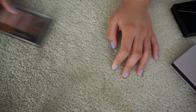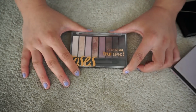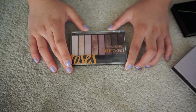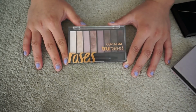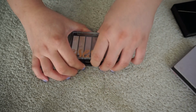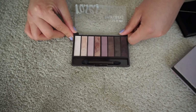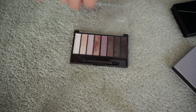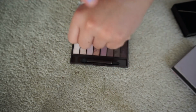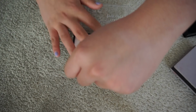The next eyeshadow palette I'm going to show you is the CoverGirl True Naked Roses palette. I do have 3 of the True Naked CoverGirl palettes from the drugstore, and these are really nice drugstore palettes. So it comes with 8 shadows. I'll just swatch a couple for you. This dusty color, dusty pink. There you go. This is like a nice all-over color for the lid before you apply other colors.